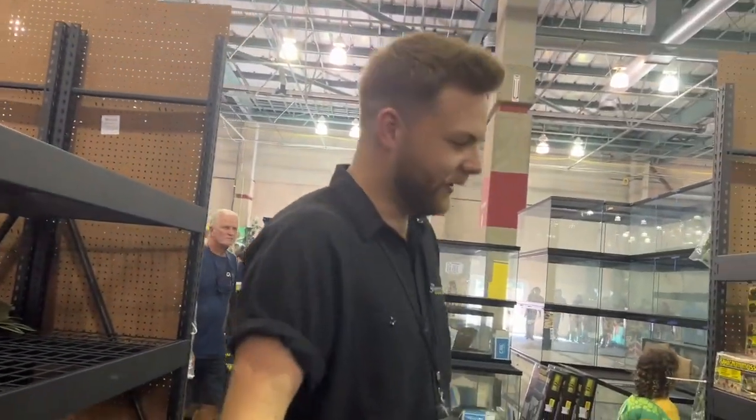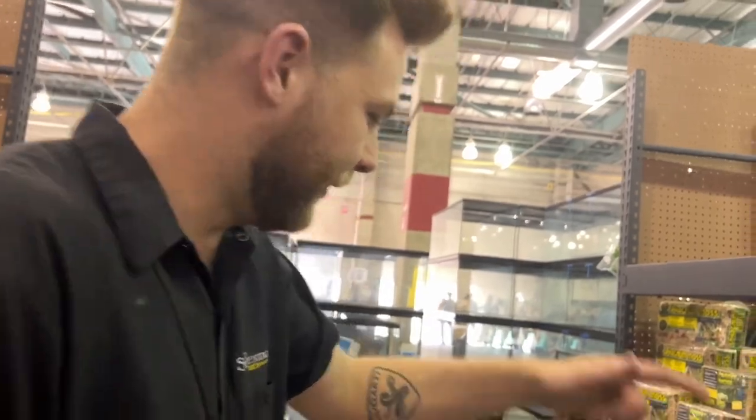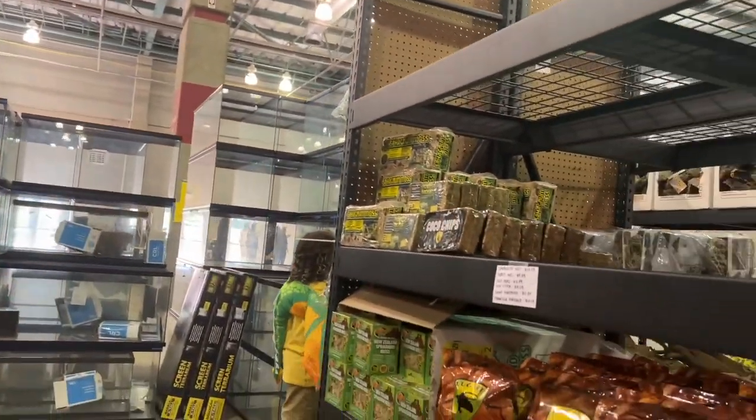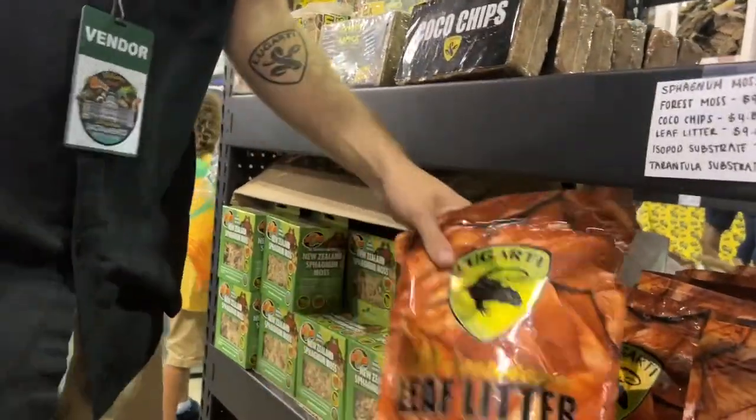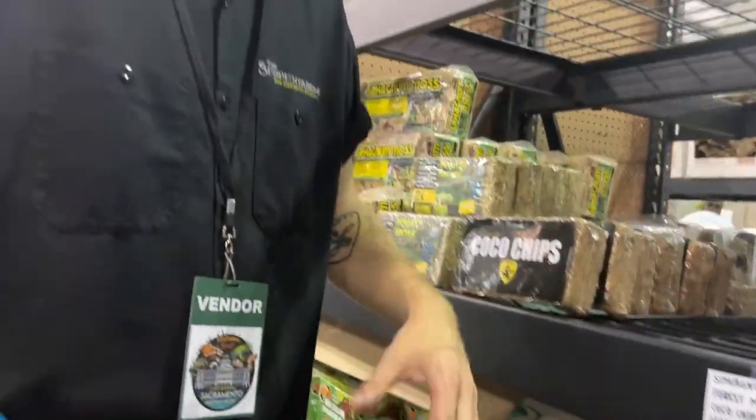So with Lugardi, we've come out with a couple different things. We got everything you could need. We got transfer substrate, millipede, and isopod substrate. We're doing leaf litter. We're coming out with a whole brand new line of bioactive substrate right now, which is going to be huge. It's going to be one of the top bioactive substrates on the market. And something that I know you're looking forward to seeing is right over here.